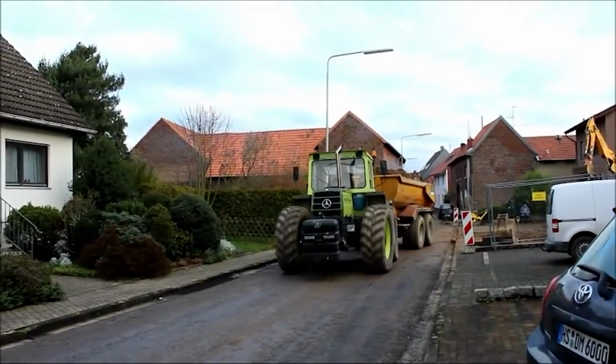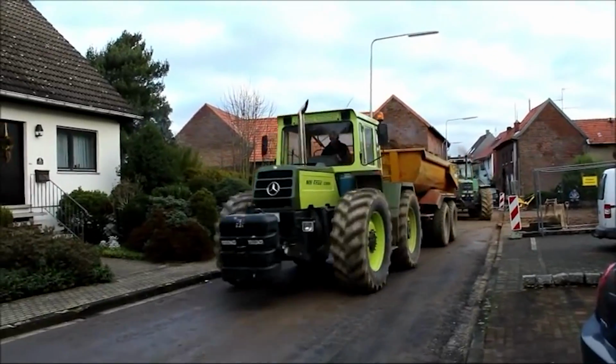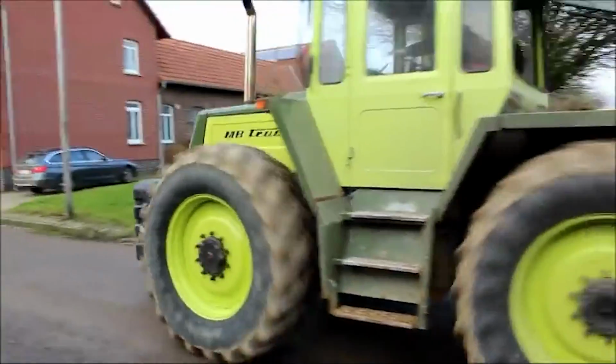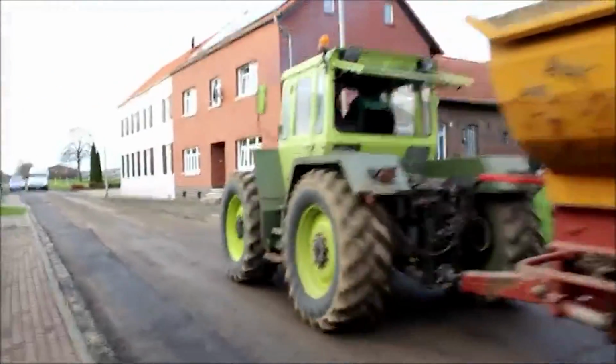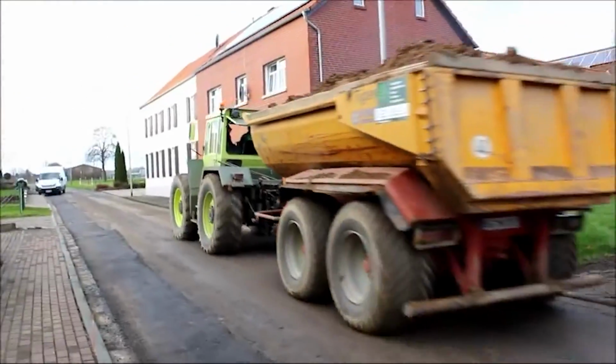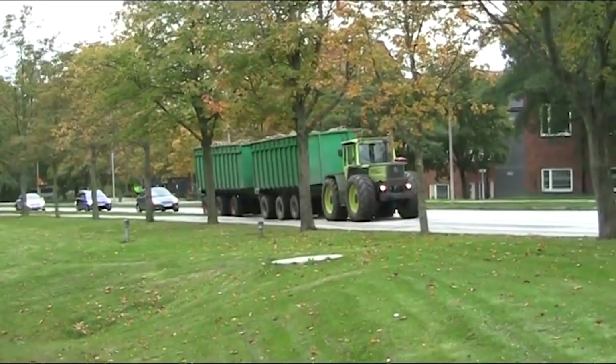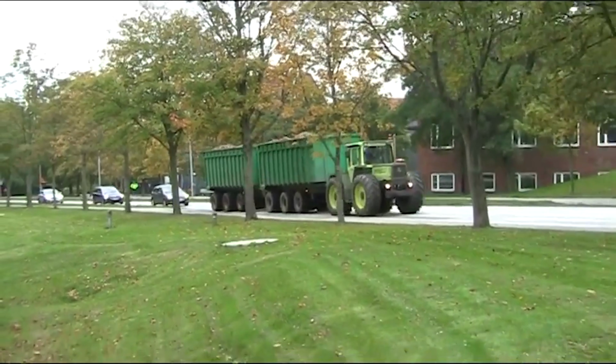The MB trac has also inspired other manufacturers to develop similar tractors, such as the Claas Zarian and the Fendt 900 Vario. The MB trac's legacy is a testament to its durability, reliability, and versatility, and it remains a beloved machine that many farmers still use today.